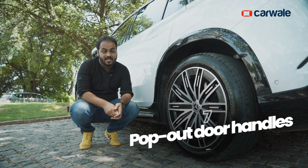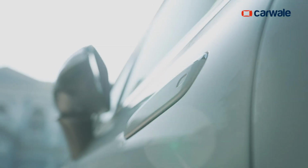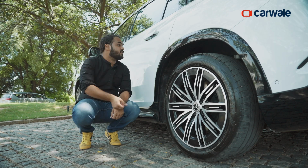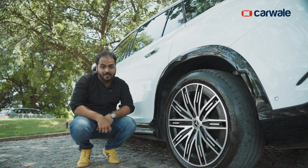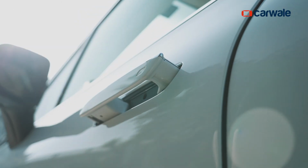Quirky fact number 7 of the EQS SUV. Now we get pop-out door handles that pop out when you unlock the car, or you can even do it with a touch. And once that is done, you also have something called as soft closed doors.